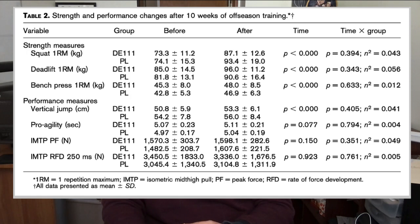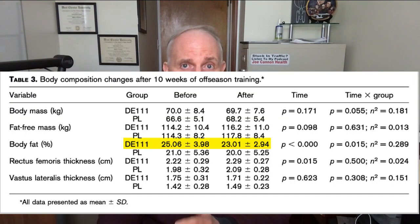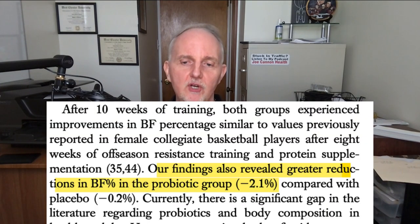So what happened here? Unfortunately, the probiotic strain did not make these athletes bigger, stronger, or faster. So no apparent ergogenic benefits within this study was observed. However, they did report that Bacillus subtilis DE111 appeared to reduce body fat in these female athletes, and it was clinically significant as well. It was about a 2% reduction in body fat in those who were taking the probiotic supplement, and I'll leave that to your discretion if you think a 2% reduction in body fat is real life meaningful, significant or not.